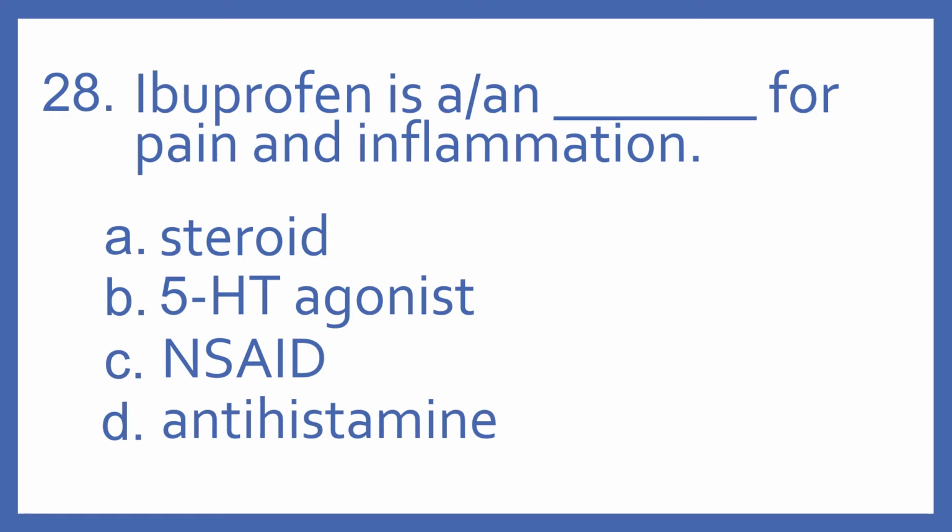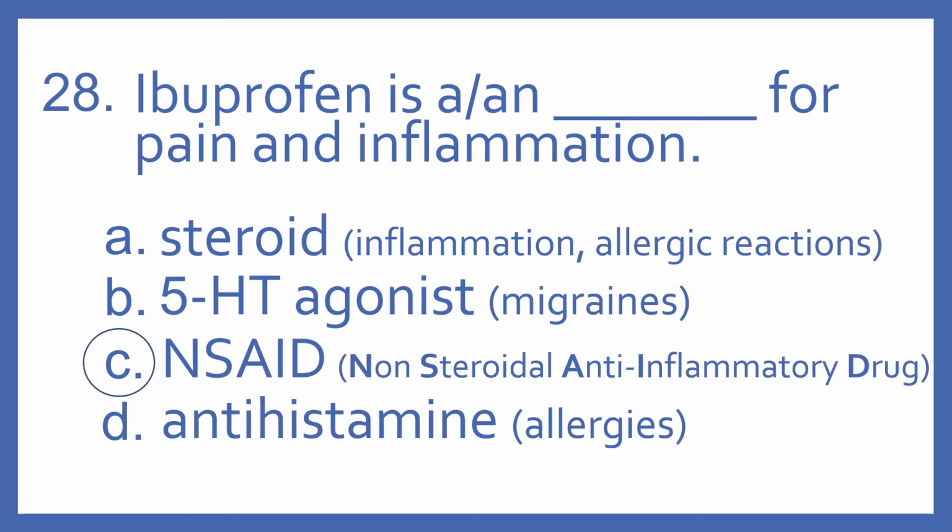Number 28. Ibuprofen is a or an blank for pain and inflammation. A, steroid, B, 5-HT agonist, C, NSAID, or D, antihistamine? And the answer is C. Ibuprofen is an NSAID for pain and inflammation. And NSAID stands for non-steroidal anti-inflammatory drug. So a steroid, those are just for inflammation and allergic reactions. A 5-HT or serotonin agonist is for migraines, and an antihistamine is for allergies.